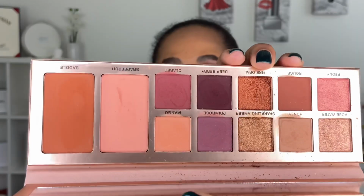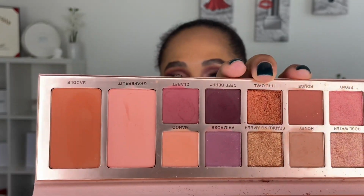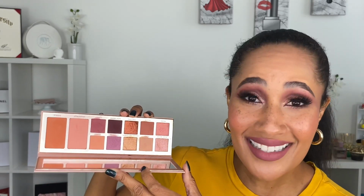So now, coming in at number 7, we have a palette that from the first time I used it, I have been saying, purchase this one during the sale. And we have the Anastasia Primrose palette. This one is beautiful. I really have enjoyed using it, and I have loved on it a lot since I've had it. And I think this is excellent to purchase during the Sephora sale.